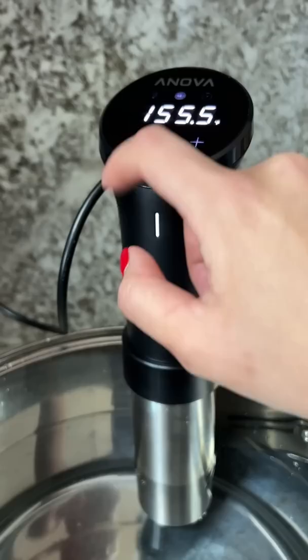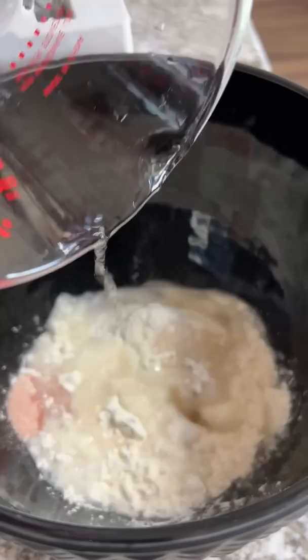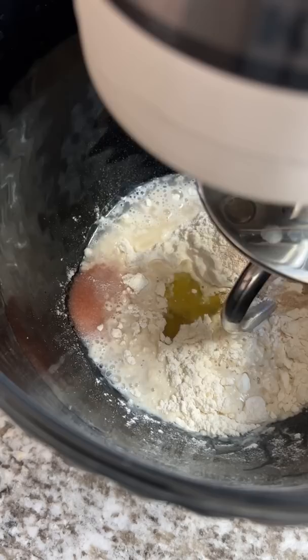Next was making the pizza dough. Thanks to Janelle, I have a recipe. Flour, yeast, salt, water, and olive oil. Make sure you don't forget to attach the dough hook. Oops. So I think I definitely should have mixed the dry ingredients first because the salt was just a clump.